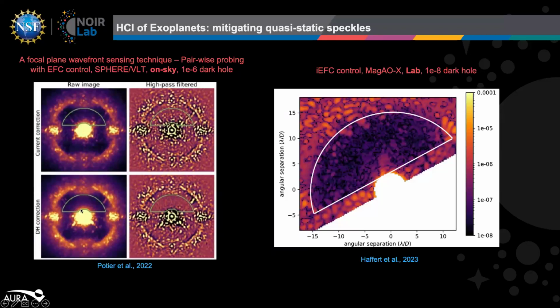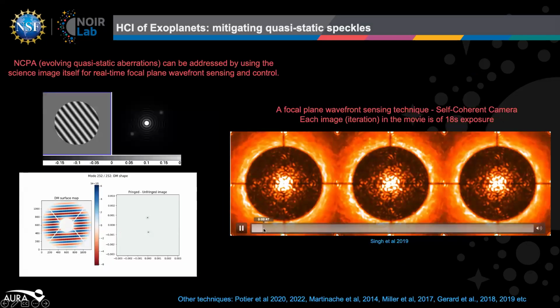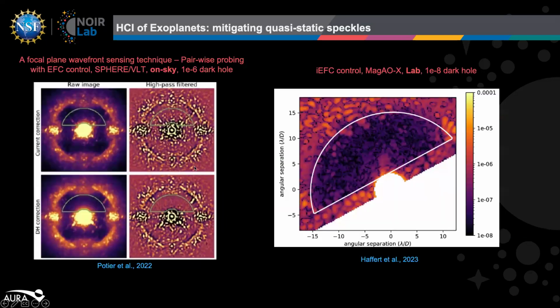Even though the SPHERE instrument was able to create this dark hole on sky, the dark hole was not stable. It worked for a while and then everything broke. So the idea is to have focal plane wavefront sensing running on sky and create a stable, dark hole throughout your observing sequence. And that's the goal of the GPI upgrade as well. GPI 2 will have this technique, the self-coherent camera, to dig the dark hole, and I think they're also going to implement EFC.